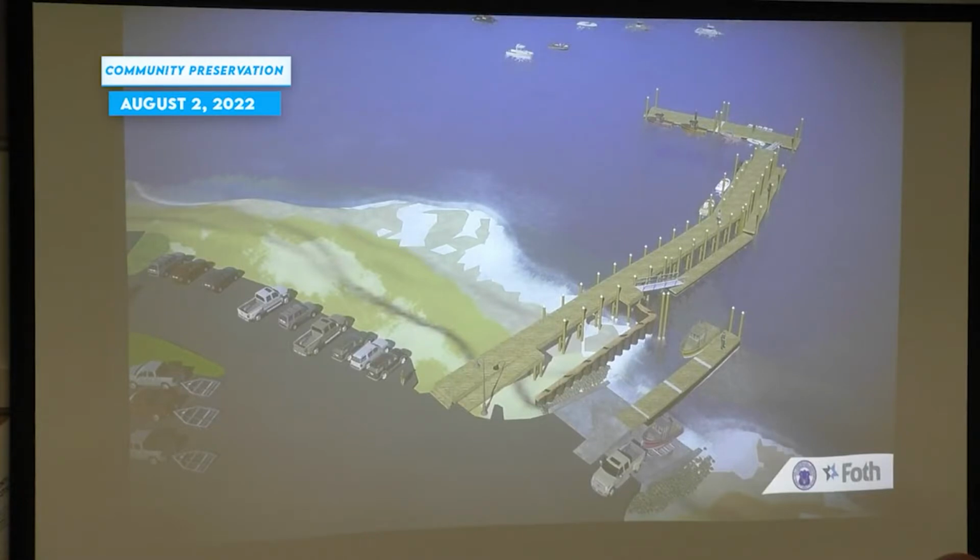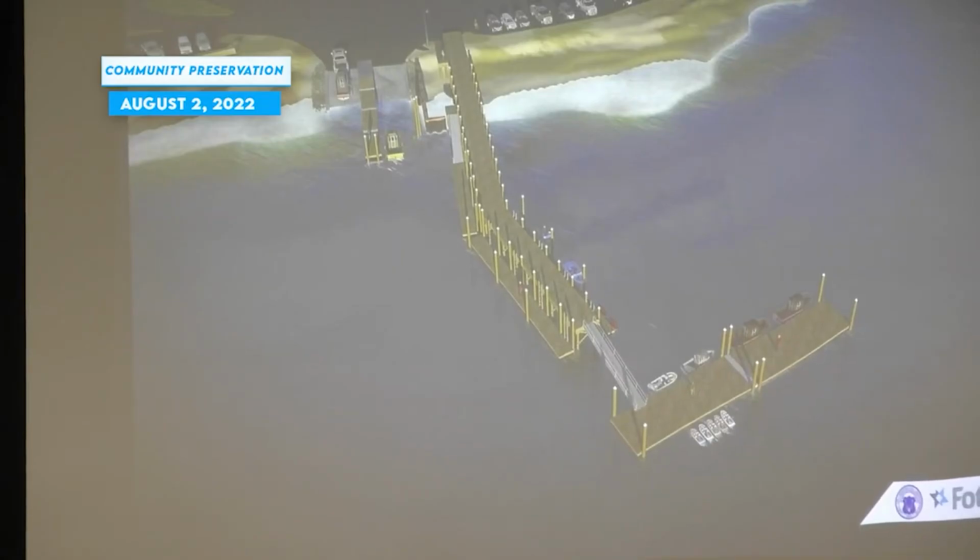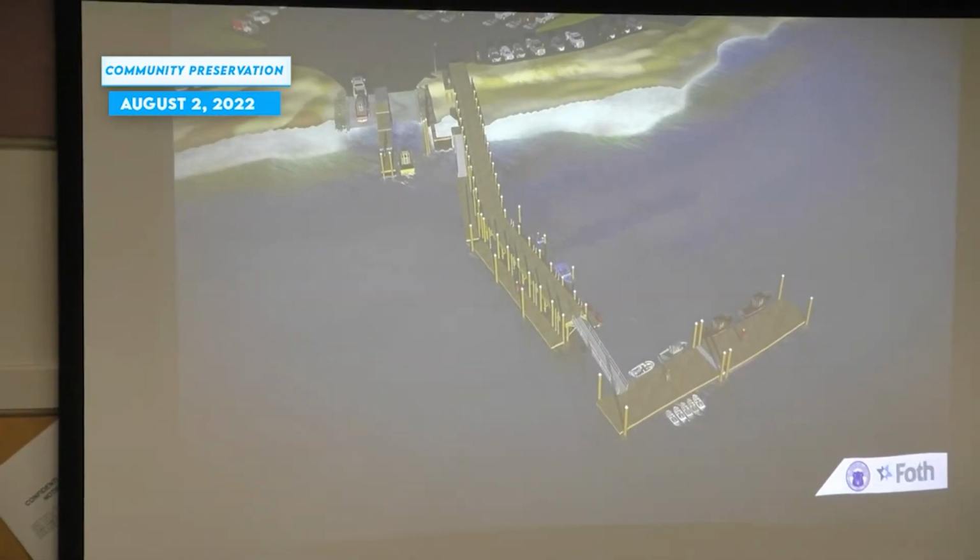We have 4 Community Preservation Act articles. The first one is the Dias Landing Marina expansion. This is in the amount of $200,000, and this is the match to a state Seaport Economic Council grant that the town was awarded of roughly $1 million. This $200,000 is that 20% match for the project total of about $1.2 million.